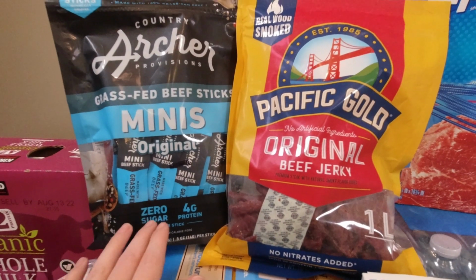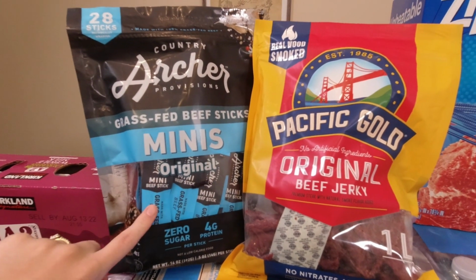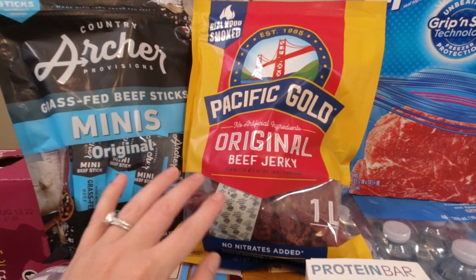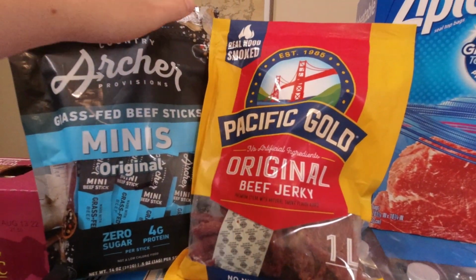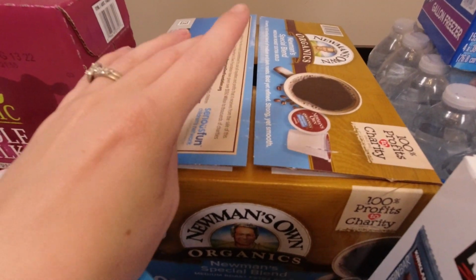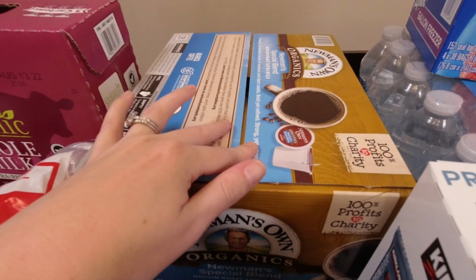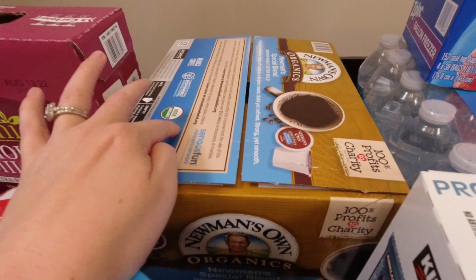Had to get our meat snacks. I like these Country Archer grass-fed beef sticks, and then my husband and daughter like this beef jerky, and we were all out of both, so I picked up a bag of each of those. And then under that, I just got this box of Newman's Own K-Cups. It's what was on sale for this month. And it's a little bit tastier than the Kirkland brand that we usually get, so I just got this.